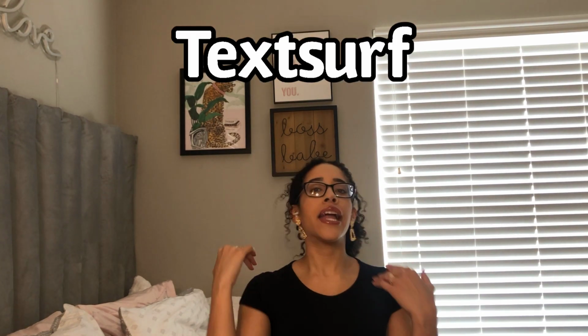Tip numero cinco. So this tip, you do have to spend a little bit of money. So instead of buying the book, obviously you can rent them. So just check about renting them with different websites. I think there's a website called TextSurf where you can compare. I think that's the website where you can compare rental prices for a book across many different websites.